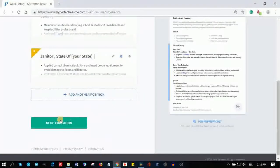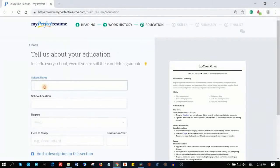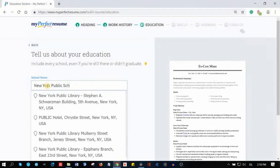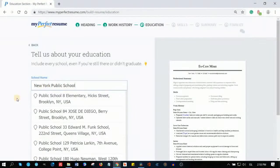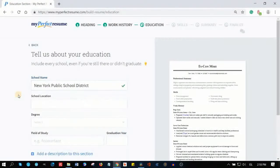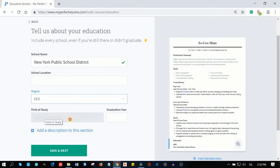So now that we've got our jobs, now we need to go to our education. I quit school at 16, so my education is a GED. So I'm going to put public school for my school because I didn't graduate from a school district. I got a GED. And then put your school location and the degree I got is a GED. The field of study, we don't have to do this because they know. And my graduation date, because I'm old, is 1991.